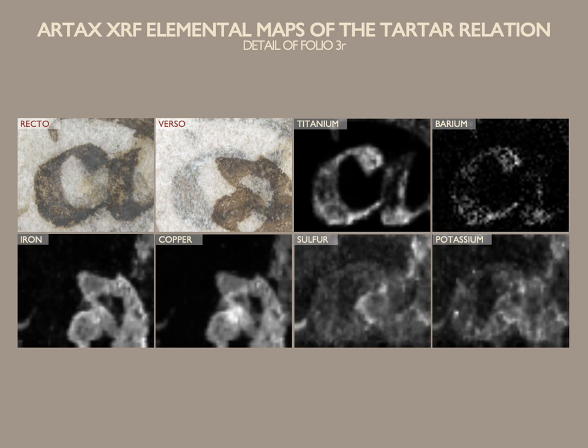portions of this passage. The element maps show that the ink used to write the altered passage has the same constituents as the Vinland map ink, as evidenced by the presence of titanium and barium. The recto and verso images for a portion of the text are shown. The iron and copper maps correspond to the iron gall ink writing on the verso of the page. The potassium and sulfur maps are less clear because those elements seem to be associated not only with the new titanium-containing ink, but possibly with the residue of other letters that once occupied the space on the recto of the page.